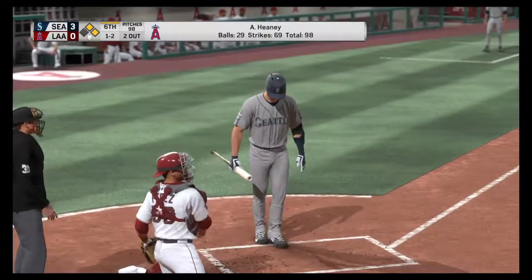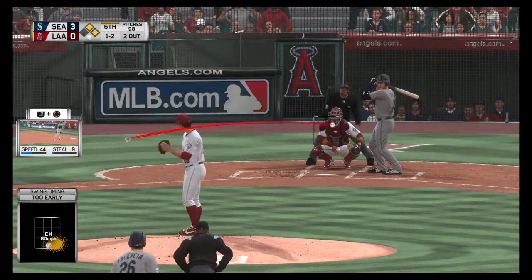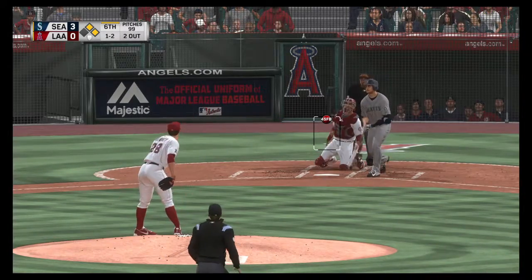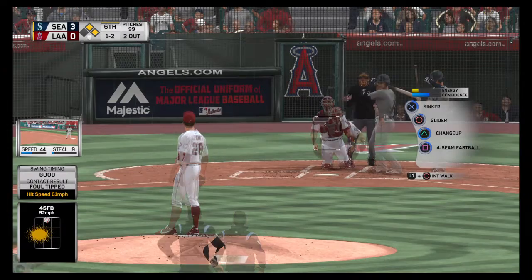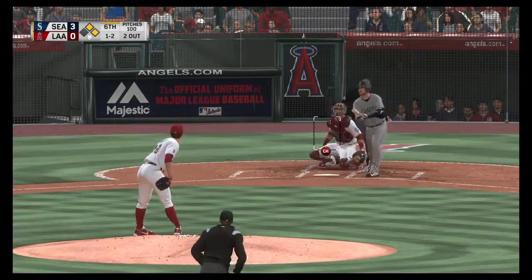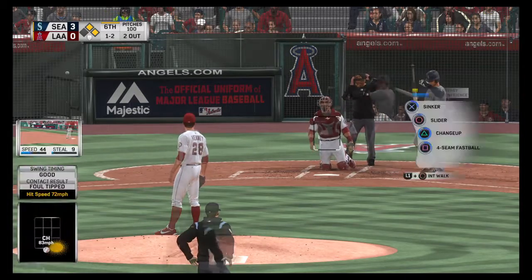1-2. 2 strikes on the hitter and 2 outs. I like this. You got to get this out here. You don't want them to drive in a run and you go down 4. You keep it at 3. You still got a chance to break it open and win on a big inning. 3 runs, 6 hits, and no errors in the game for the Mariners to this point.